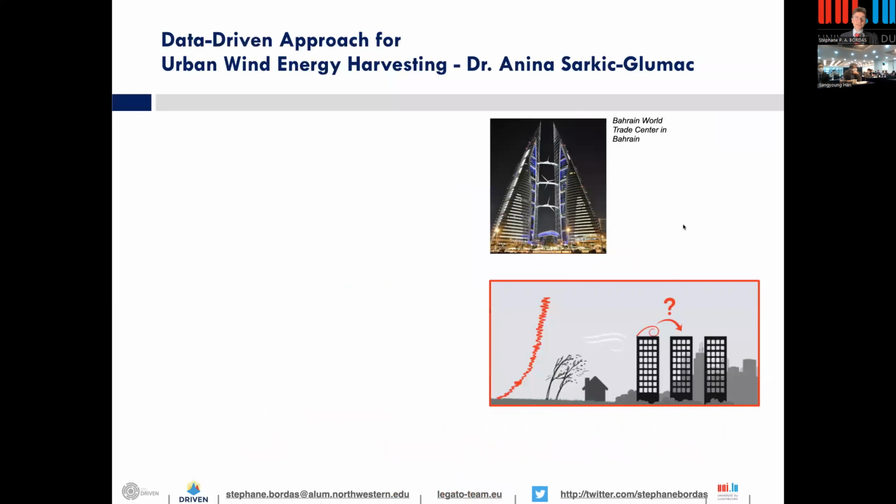And this application is a data-driven approach for urban wind harvesting, which is led by Marie Curie fellow Anina Sarkic-Glumak, who has been in my team for a few years now. And I will now tell you a bit about the idea.